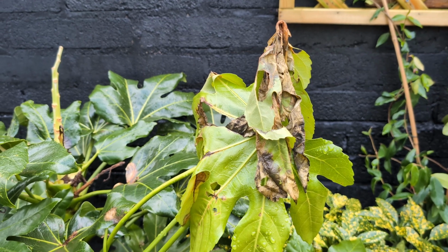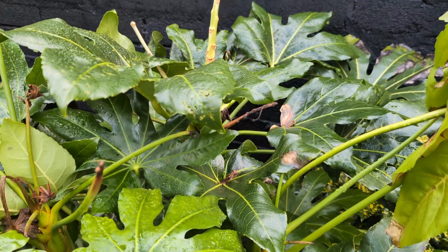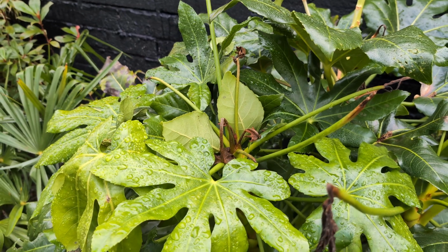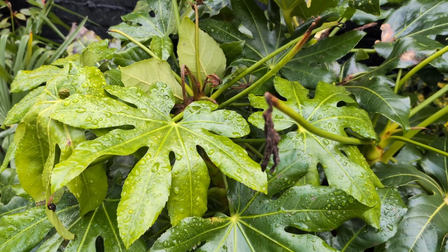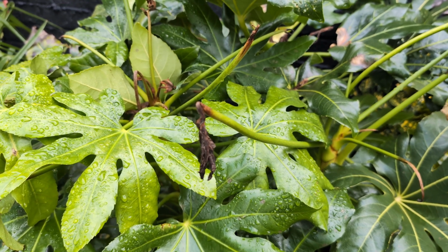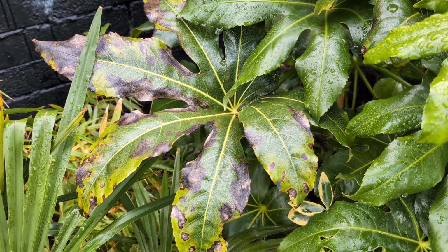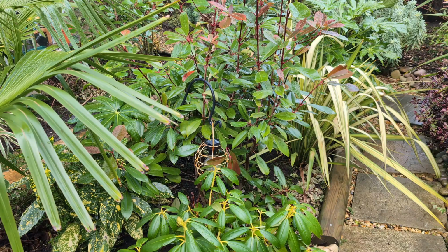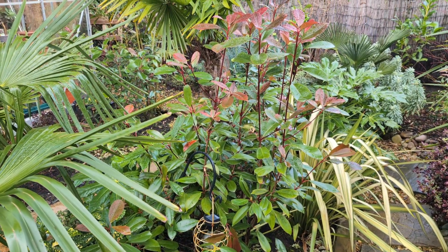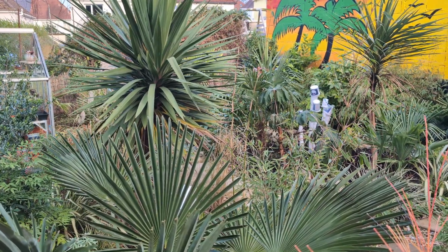Just a small amount of frost damage on the Fatsia. This is the Fatsia japonica, but again I'm not really too worried about that. They're pretty hardy, these plants, and in the spring that'll just bounce back. And this is the beautiful sight that I get to see from my back door.